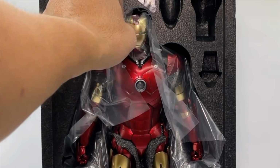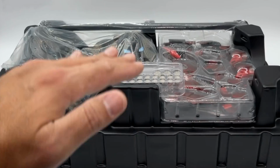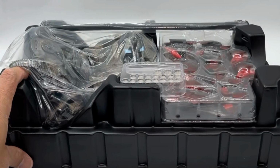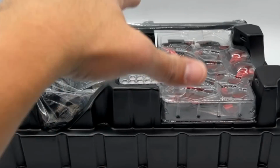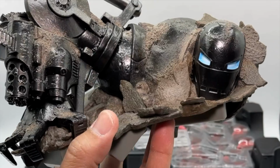And now let's take out Iron Man. So underneath the top half of the box where the actual Iron Man suit is, underneath is the rest of the accessories that come with the 2.0. I raised my camera angle up just a little bit so you can see what's in there. I'm going to start taking out one at a time so you guys can see what we have in store. Here we go.